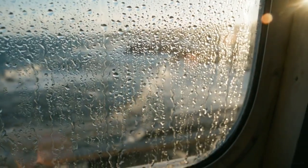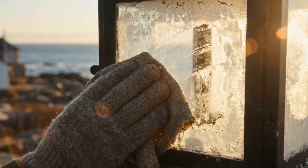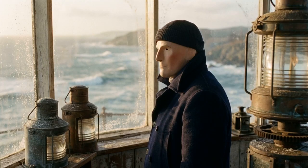Up in the lantern room, intense condensation would build up and freeze on the inside of the glass. To keep the light visible at all, the keeper had to physically wipe down the freezing panes 3 times every single night. Because the physical structure of the lighthouse failed its primary function, the technology itself couldn't be trusted. The human beings living inside the crumbling walls had to act as the actual safety mechanism for passing ships.